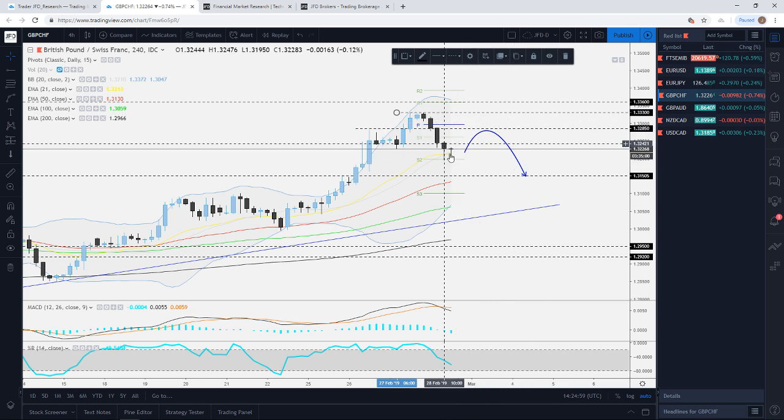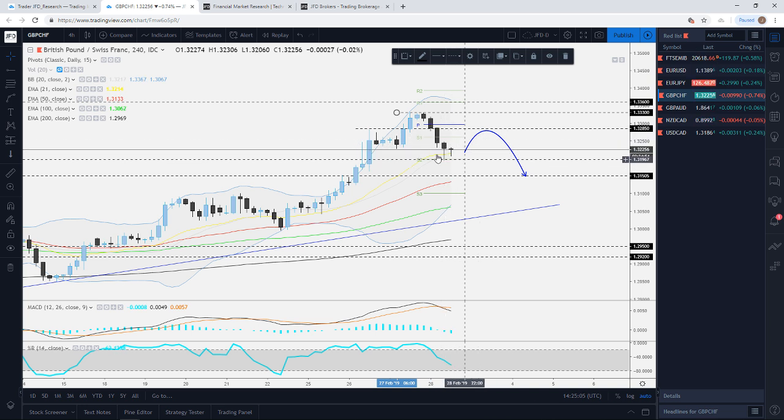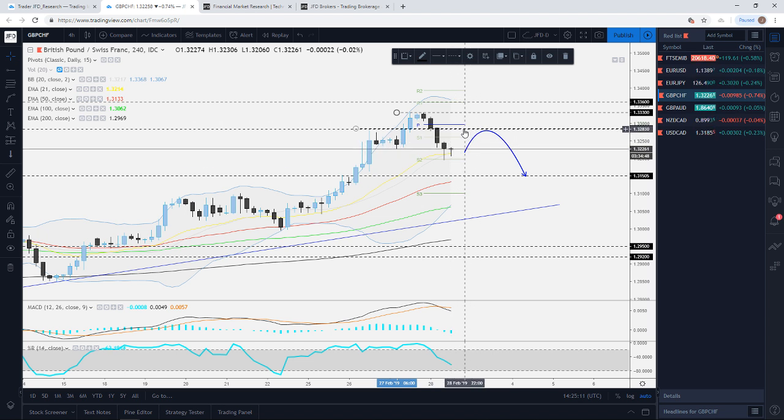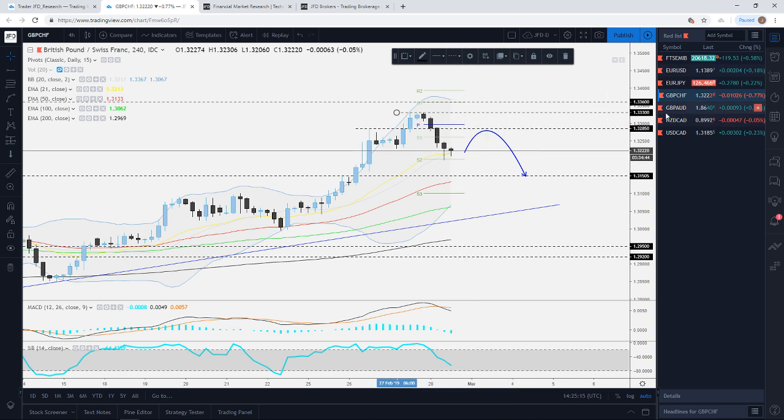So for now, you can see that the Swiss franc is strong, but if it starts losing its strong position today, then we could see maybe this one reversing slightly back to the upside here and retesting the 132.85 zone. So keep your eyes on that one.